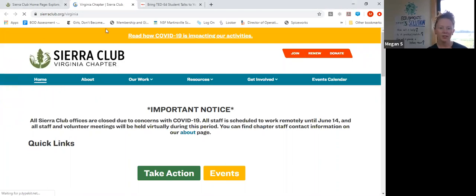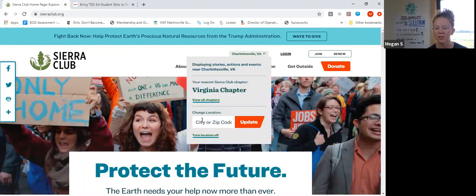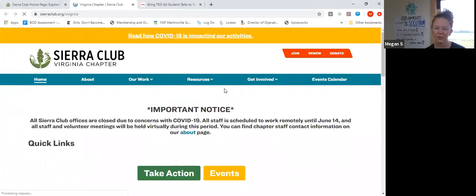Okay, so I'm going to go back to the Sierra Club homepage. So this is the homepage. This is where Charlottesville was listed. I'm going to click on the Virginia chapter. Down below, this is where you can search for your other states. Okay, now we're on the Virginia one.